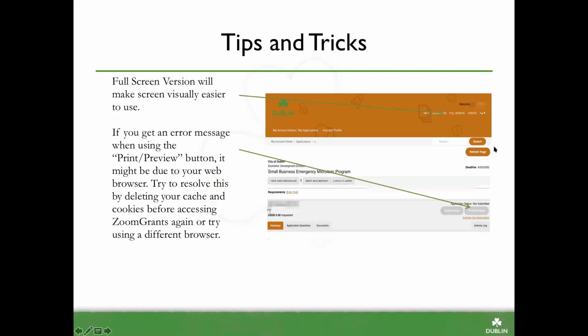Some other tips for using Zoom Grants. You may want to use the full screen version. It just makes the screen a little bit easier to see as you are inputting information. And if you get an error message when you use the Print Preview button, this may be due to your computer's web browser. So you could try deleting your cache and cookies before accessing Zoom Grants again, or try using a different browser.